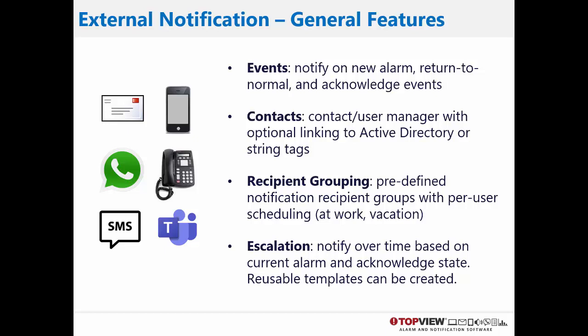Within a recipient group, each contact can be assigned a schedule, so the notifications are only received during specific days or time of day. TopView also includes a powerful framework for notification escalation based on persistent or unacknowledged alarms. The escalation details can be defined through each recipient group or through reusable templates that define each escalation step, required condition, custom message, and recipients.